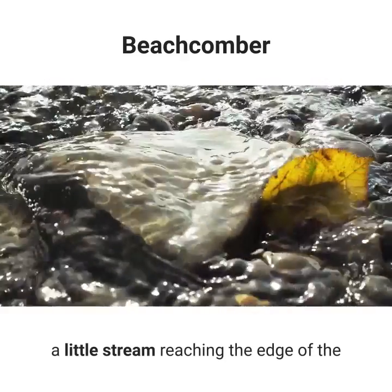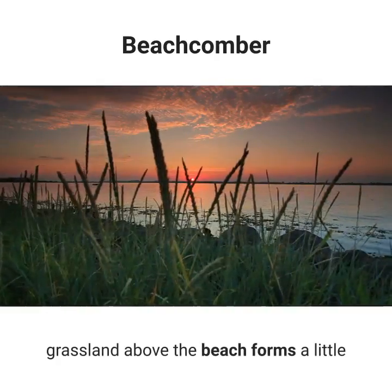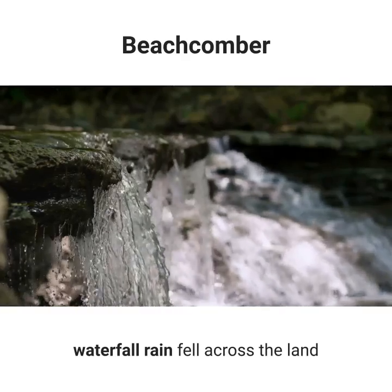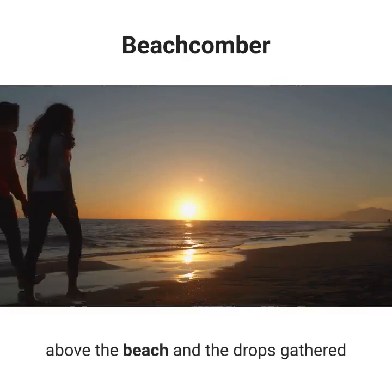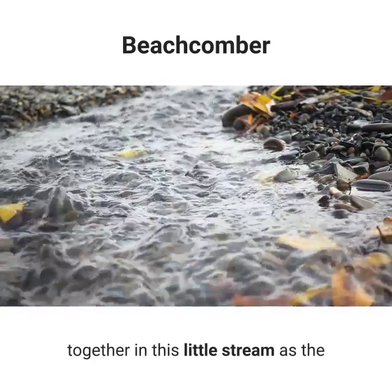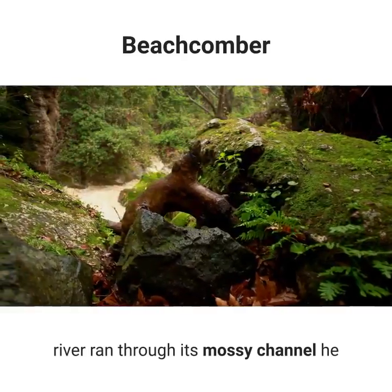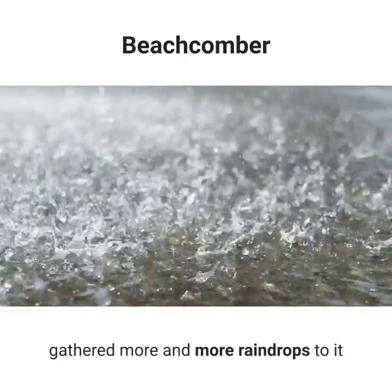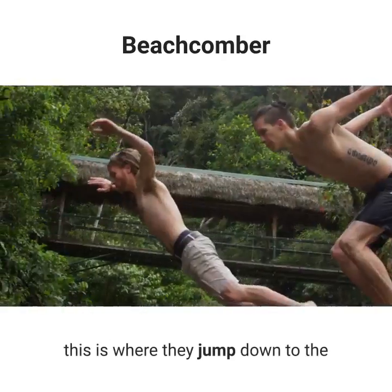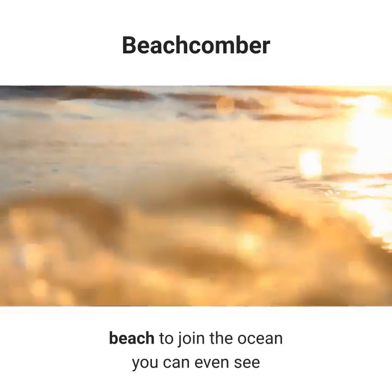A little stream, reaching the edge of the grassland above the beach, forms a little waterfall. Rain fell across the land above the beach, and the drops gathered together in this little stream. As the river ran through its mossy channel, it gathered more and more raindrops to it. This is where they jump down to the beach to join the ocean.